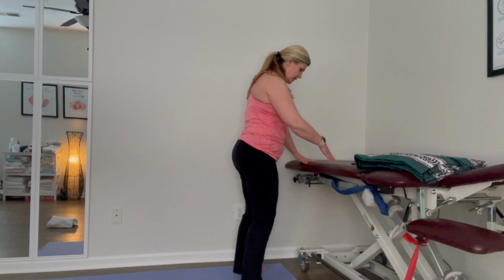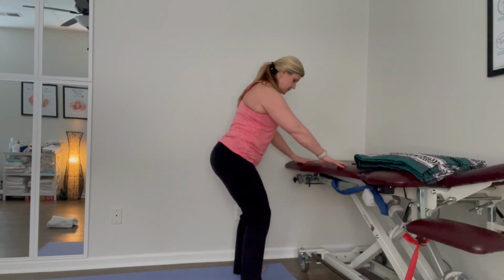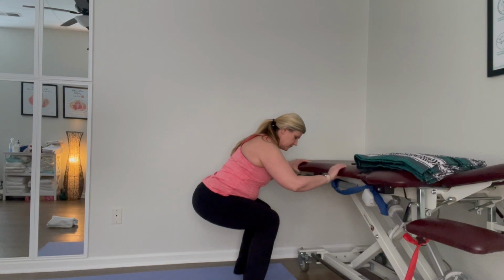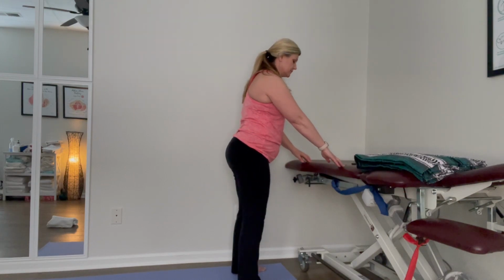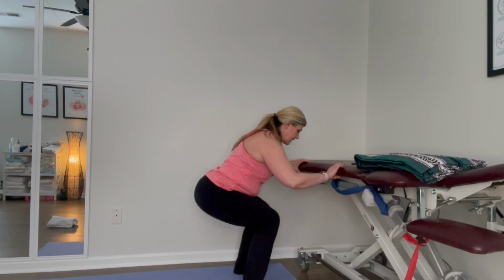All right, so here we go. Just gonna exhale to bring on our core. And then we're just gonna move into that squatting position. I want you to inhale as you go down and exhale as you come up. So inhale, and exhale.